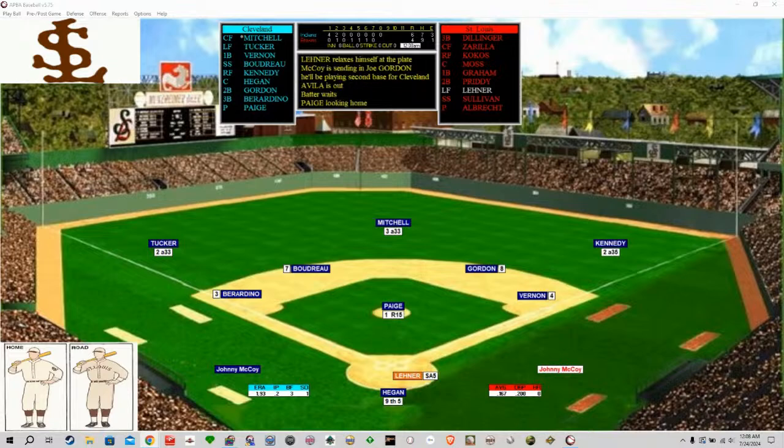Batter waits. Page looking home. He brings it in. Just over the knees. The plate ump thumbs him out. One down. One away. Eighth inning. Here's Sullivan to hit for the Browns. Sullivan is 2 for 3. He's driven in 2. He needs to get on base.